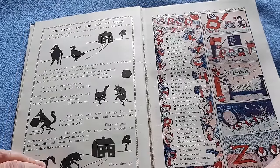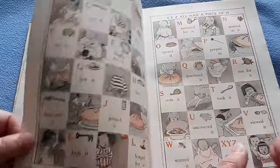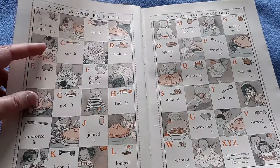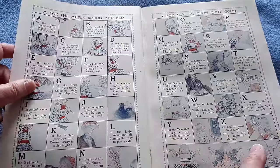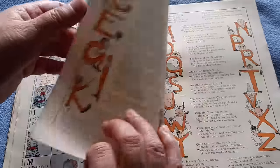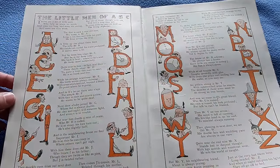And there are so many different alphabet rhymes, ways of teaching children the alphabet in this book. This is still, I think, quite a well-known one. A was an apple pie, B bit it, C cut it, D dealt it. And this one isn't known to me. And I love it that they've got slightly coloured pictures in places. A little bit of colour, that must have been really exciting to the children who had it.